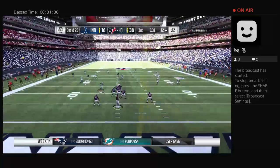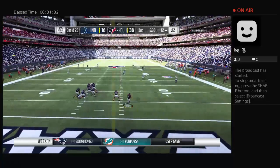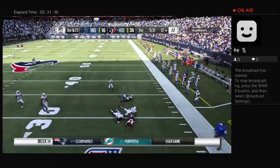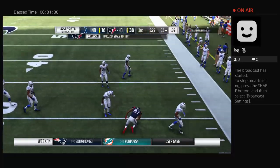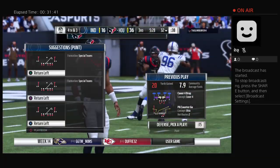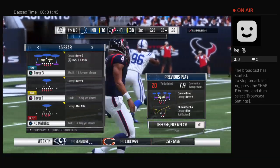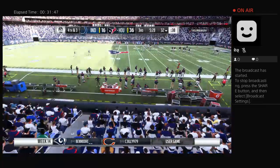Now a play fake, and it's Watson. Flushed out right. On the crossing route, he hits Demaryius Thomas. And he's able to get out to the 32, brought down there. A heck of a play there on third down, but amazingly, they're still short for fourth.